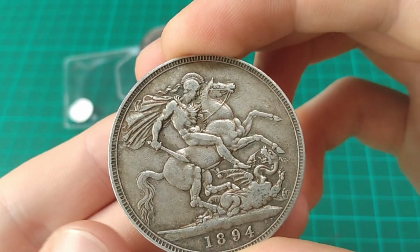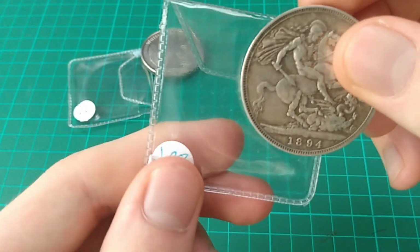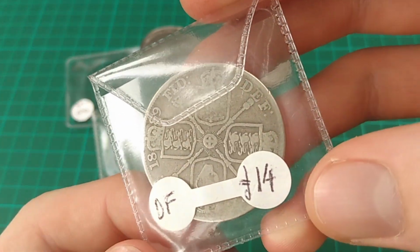A truly great coin and a wonderful addition to my crown collection, and for a good price at £28. The mintage is on screen there. Next up we have this coin here, for which I paid £14.